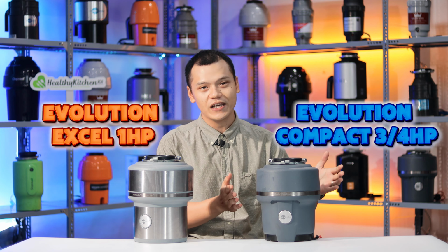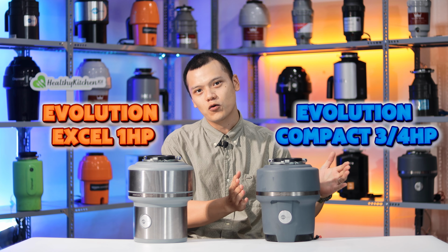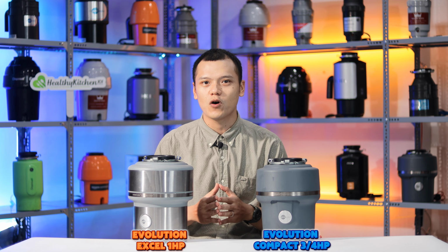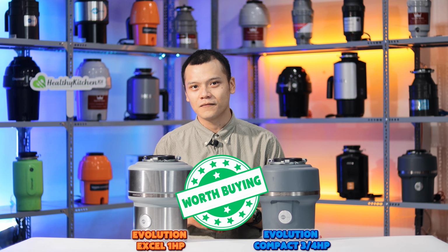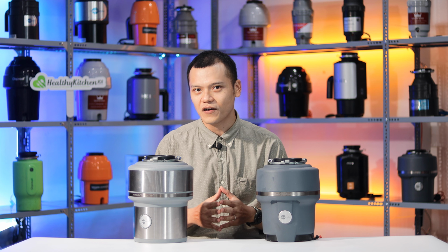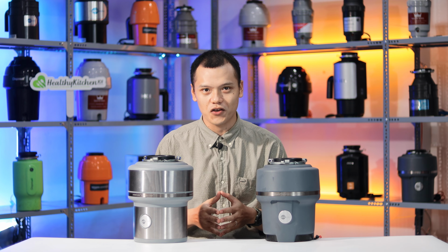We are doing a side-by-side comparison with the InSinkErator Evolution XL 1 horsepower and the InSinkErator Evolution Compact 3/4 horsepower to try and figure out if these garbage disposals are worth buying at all. So if you have ever wondered which one between these two is the better one or how they are different, this is definitely for you.